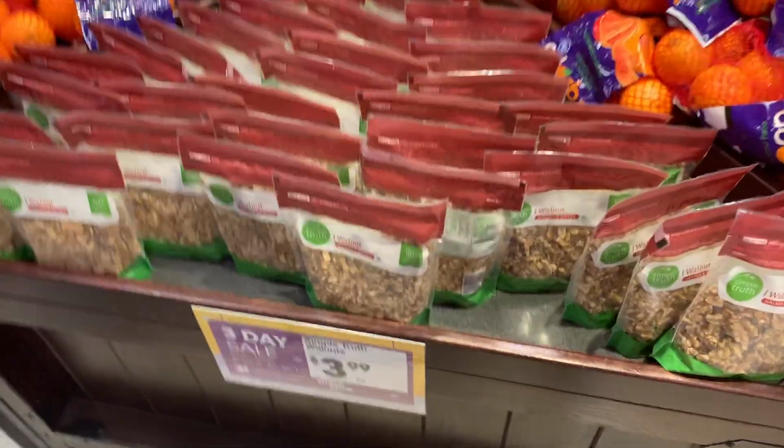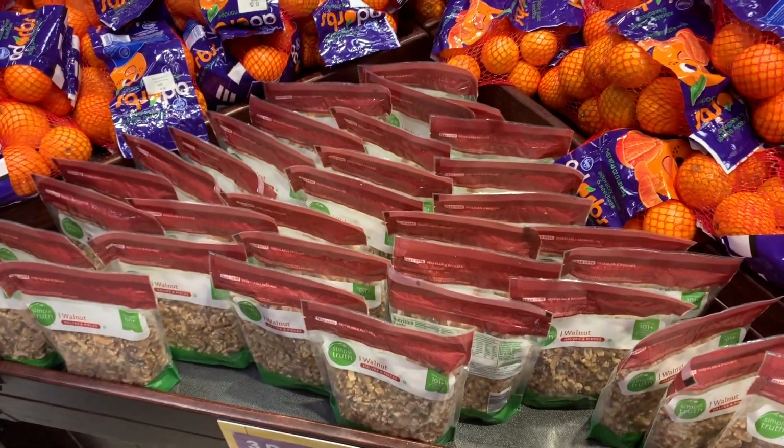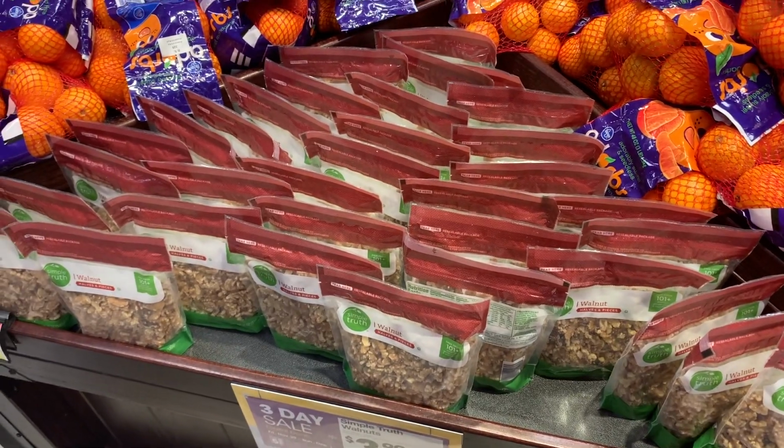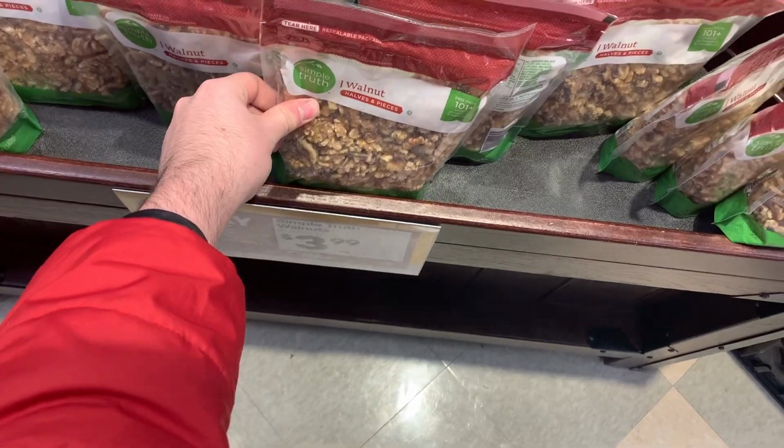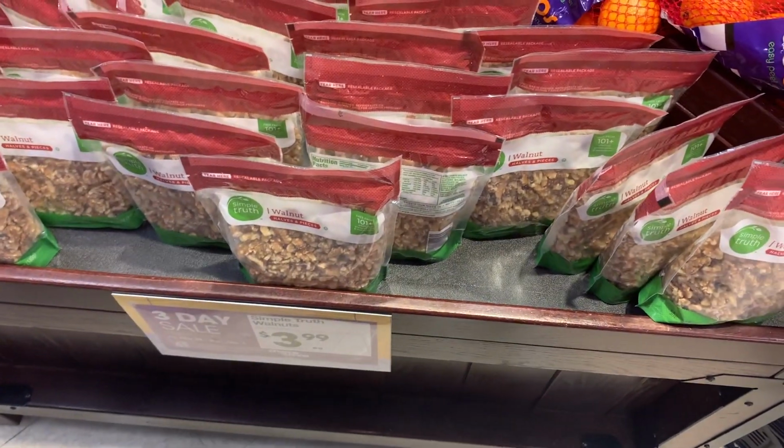All right, so this is only a 5-day sale. Keep in mind the Kroger sales this week are only through Tuesday and it started on Friday. So these are going Friday through Sunday. The walnuts are $3.99. So I don't know, that's not too bad.